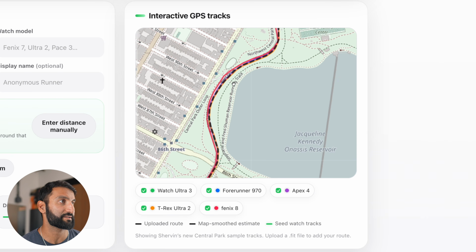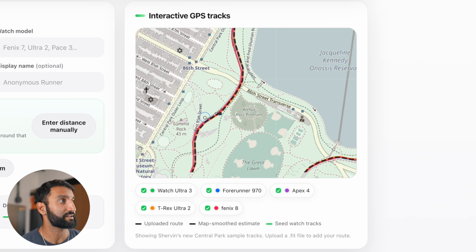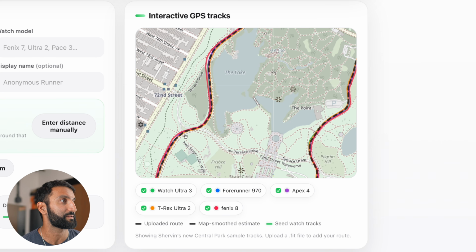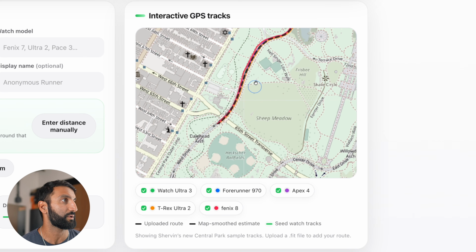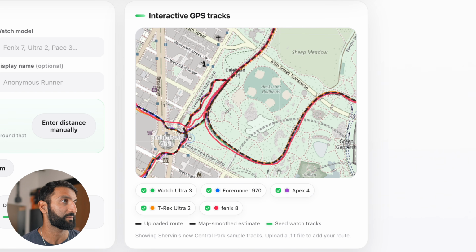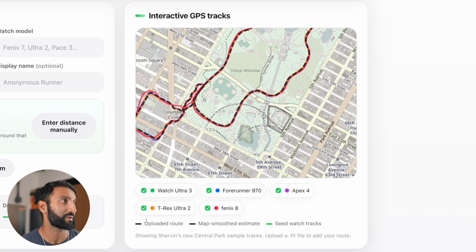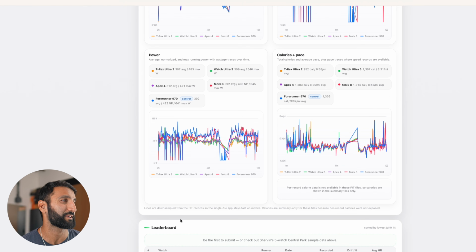You also have clouds that could affect the GPS data as well. It seems like it wasn't too bad. Maybe over here, the Fenix 8 keeps going outside of the place I actually ran, but all the other watches just tend to be right on top of each other, glued. The Fenix 8 adding extra mileage, it looks like. And that's why the pacing on the Fenix 8 might have been way off, because it was just jumping out.